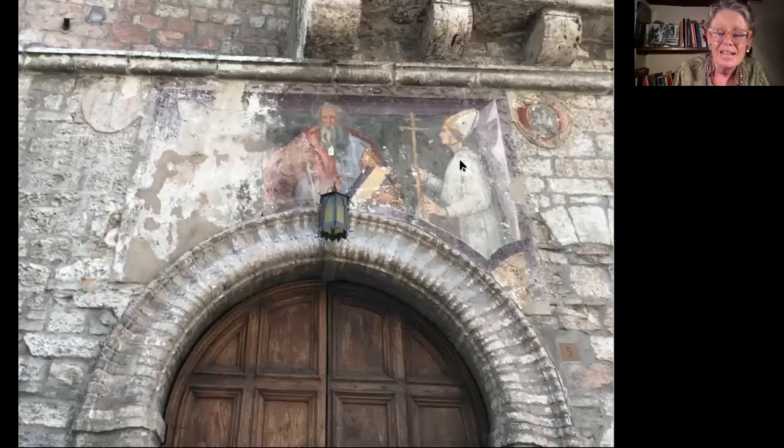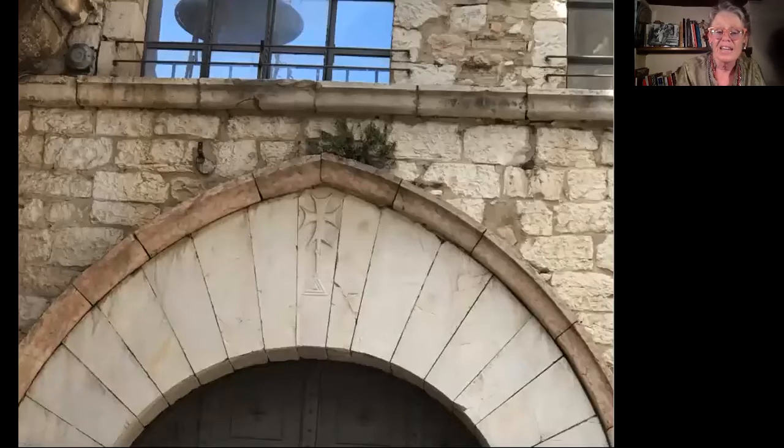He was Benedictine. The Bishop of Venice is called a Patriarch, and they are allowed to wear the red hats as the cardinals do. He was Patriarch of Venice in the 16th century. And next to it is the entrance to the former Benedictine convent, which is now a private home. This arch dates from the 12th century.